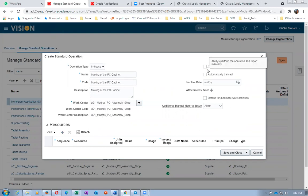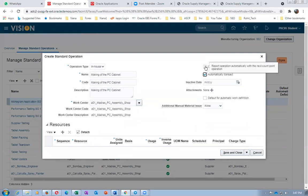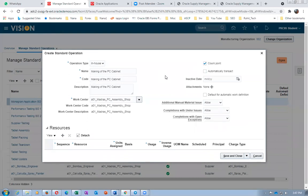What else? Now I will make it a count point. Here in EBS, we can very well do count point and auto charge also. But here both are mutually exclusive. I need to learn this. It is a different way of doing it. Count point and automatic transfer are mutually exclusive, because there you have count point, auto charge, and backflush. But here they are mutually exclusive.